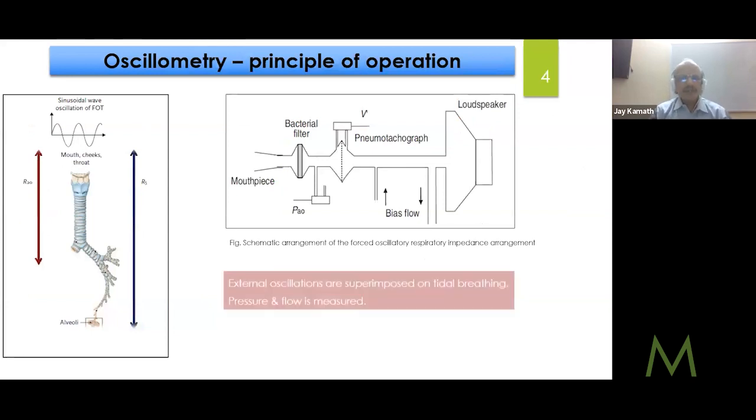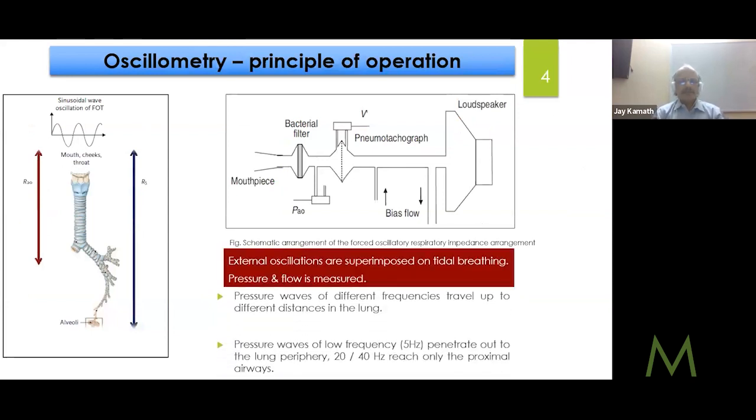So let us talk a little bit about the principle of this. How does it work? In oscillometry, we are creating oscillations. The oscillations can be either a sinusoidal oscillation or a square wave. Both ways work. One is called FOT, the other is called the impulse oscillator. So we create external oscillations, and that gets superimposed on the tidal breathing.